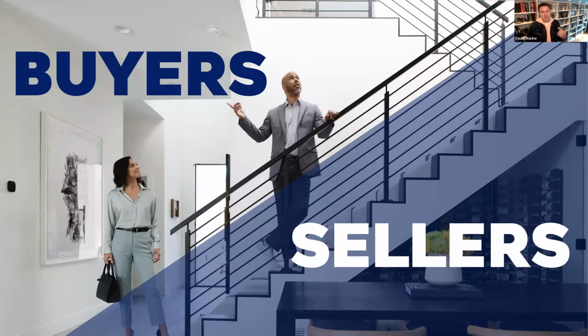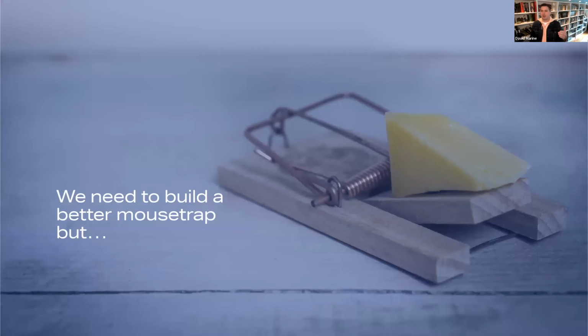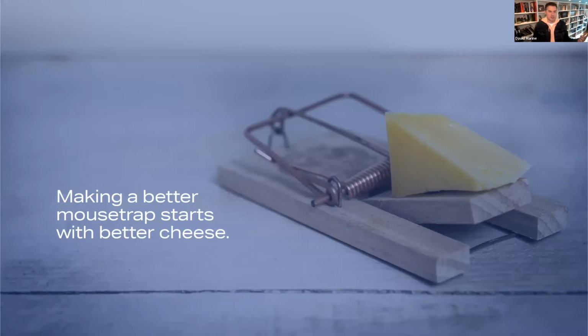So in this unique time, I truly believe that there is no one better to guide people through the sale of their home than the agents of Coldwell Banker. We are best situated to do that. But in order to be even better situated, we knew that we needed to build a better mousetrap for sellers. How do you build a better mousetrap? Well, you first start by making better cheese.